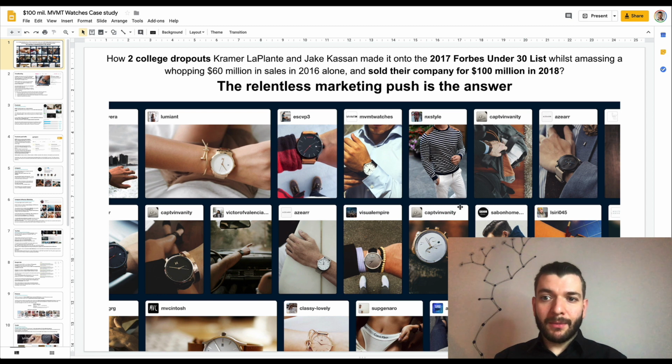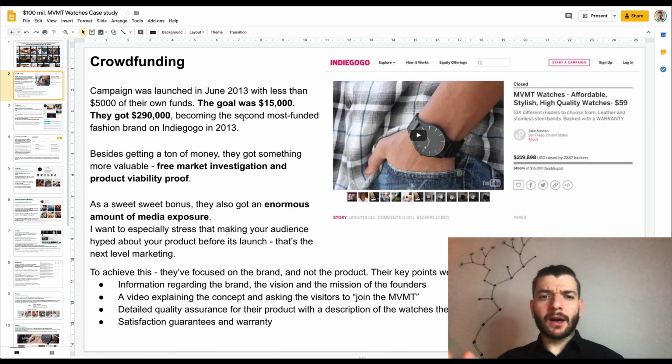So they pretty much made $60 million 3-4 years after the launch, and sold the brand for $100 million in 2018. They started the brand in 2013 with a crowdfunding campaign on Indiegogo, and their goal was $15,000. They gathered $290,000, which was the second most funded fashion brand on Indiegogo in 2013. And they pretty much validated the brand. They generated a lot of media exposure at the same time.